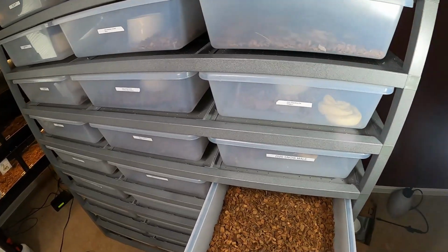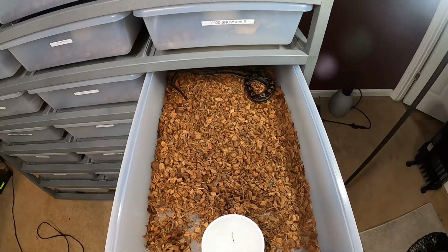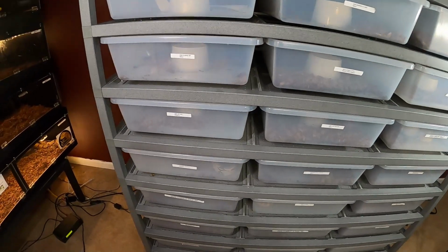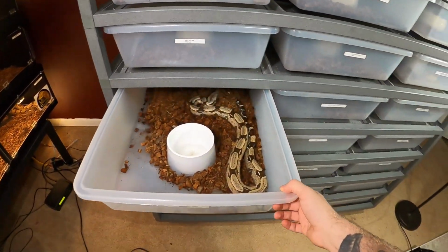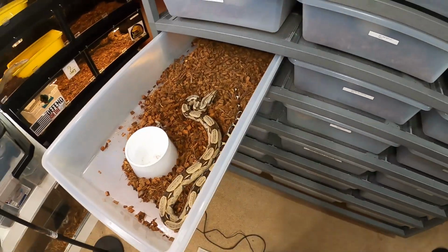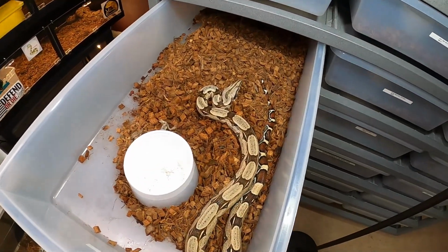I put it in backwards. It's not a big deal. Flip it around later. But I think everybody should have a locality snake, whether it's an Argentine or a true redtail or a hognose or something. If you like the localities with no extra special bloodlines or anything like that, then you should probably look into a redtail. So this is the Suriname.